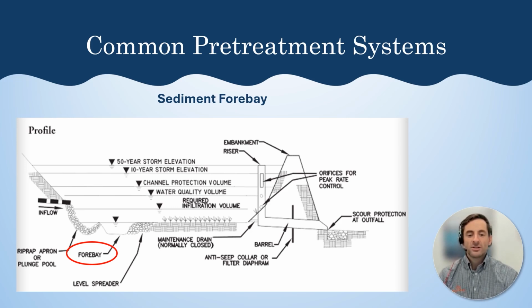The way this system works is that water would flow where inflow is depicted on the diagram into some type of energy dissipation device, a plunge pool or an apron that slows the water down before it enters into the forebay. The sediment forebay collects sediment, debris, trash, etc. before water would then flow into the remainder of the infiltration basin that would allow for infiltration. By having a forebay, you're adding a place where this debris and sediment is concentrated. And through routine maintenance, the maintenance burden is reduced as opposed to allowing the sediment and debris and trash to spread throughout the entire infiltration basin.